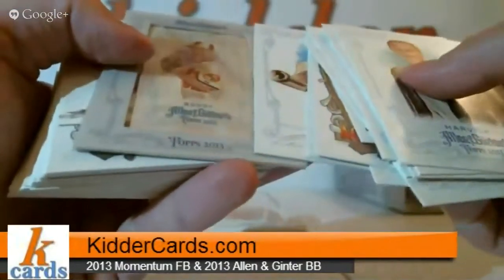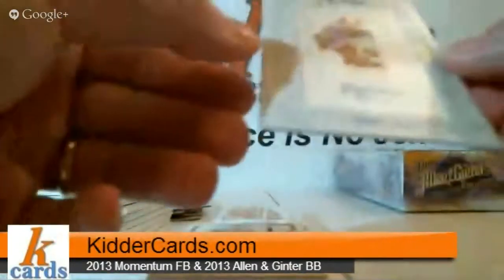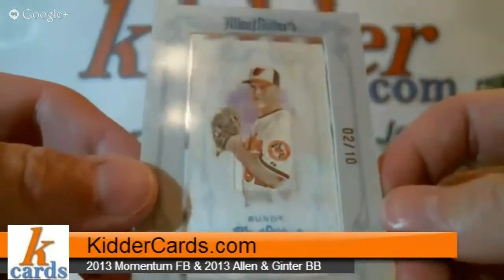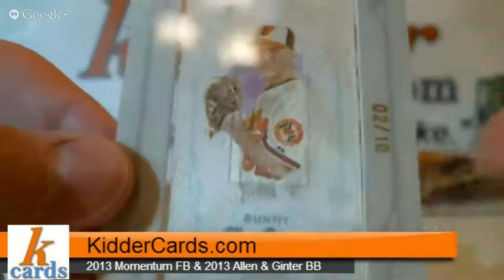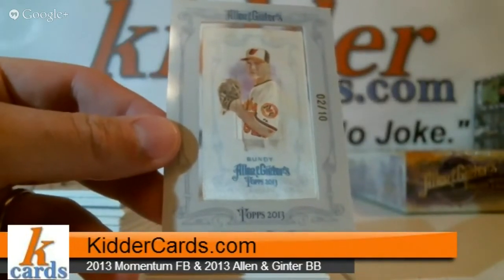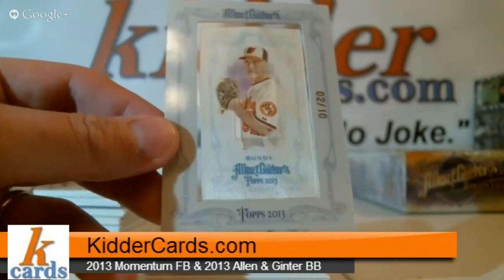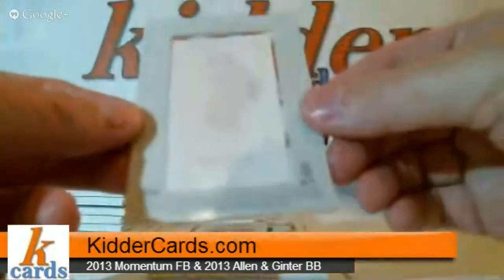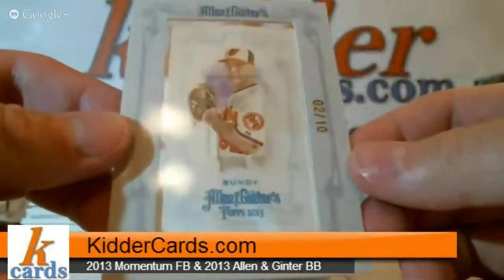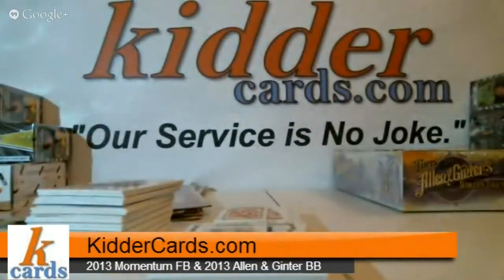Ryan Sandberg across the years. And a hit. Ooh, a silk. Oh, my. Check this out, guys. 2 of 10, Dylan Bundy. Silk. 2 of 10, going to Baltimore. Jerry, congratulations. What a beautiful card. Kind of a blank back there. Silk, 2 of 10. Very, very nice.